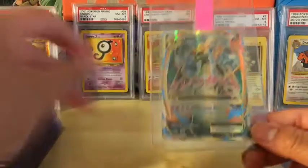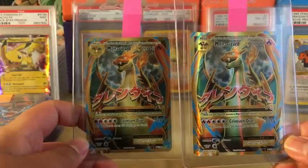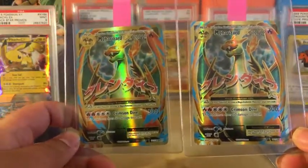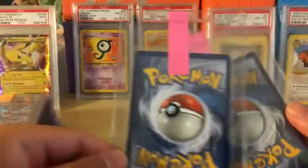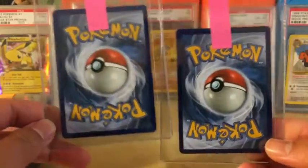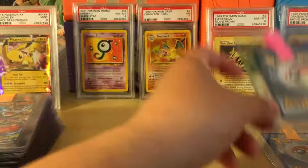Now the next two, I actually have 2 of them. We got Mega Charizard EXs, which were pulled on this channel. Both are very clean and have the potential of getting PSA 10. If both of them come back PSA 10, I will be really happy. If it comes back a 9, I can deal with that. So 9 or 10, that would be great.